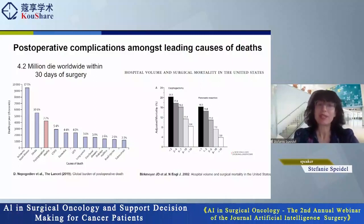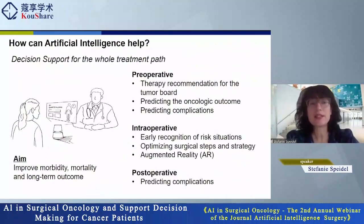And artificial intelligence is one way to do this. So you can provide decision support along the surgical treatment path. Starting with pre-operative assistance, for example, a therapy recommendation in the tumor board, or predicting the outcome or the best surgical therapy based on pre-operative data, for example.